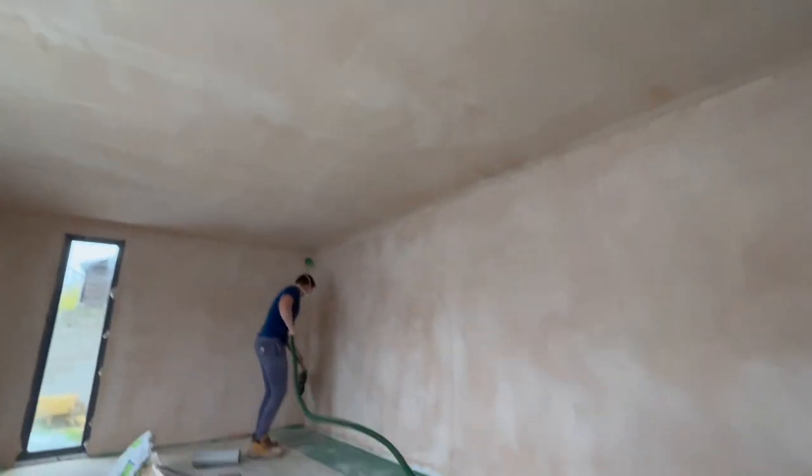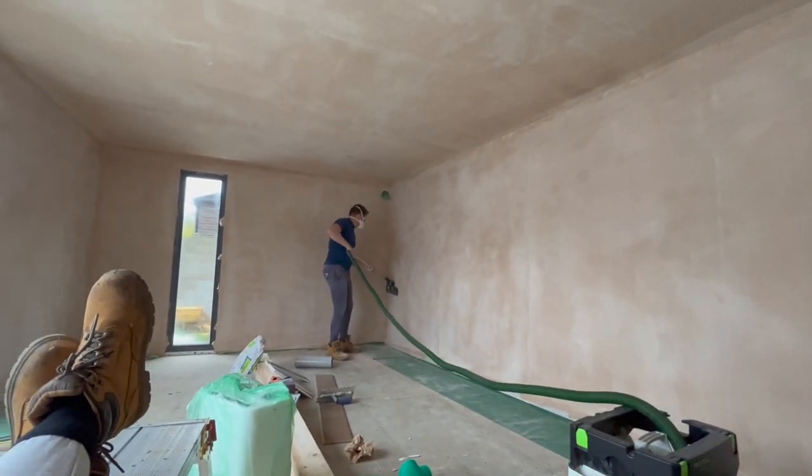Now, I am a bit fussy when it comes to the final finish. I did expect to be able to just paint the walls without having to sand or fill, but unfortunately we had to do a lot of that.